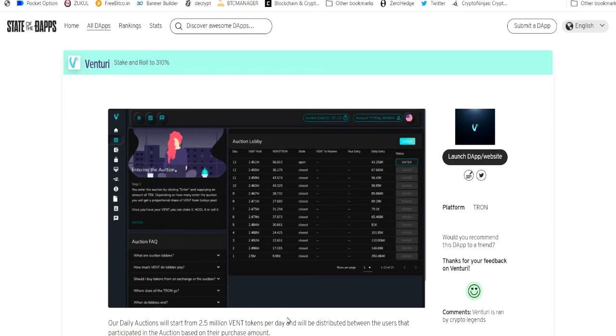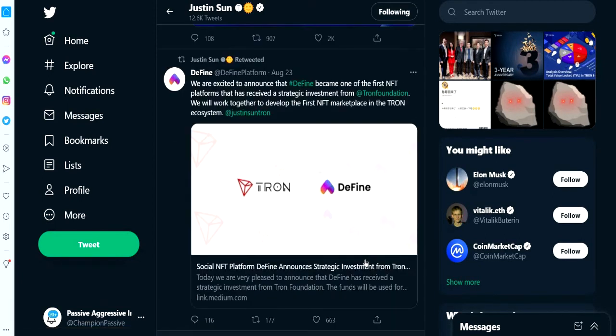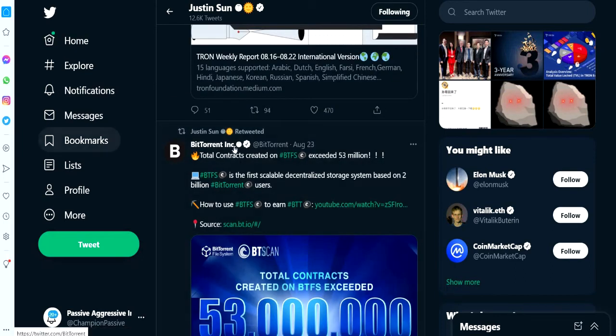So all this is on Tron. Tron has got a lot going on. Tron certainly deserves its own update. Not long ago, Justin Sun spent $500,000 on a rock. But it's the only rock with laser eyes, he says. Also, Tron has partnered up with Defi, very cool.